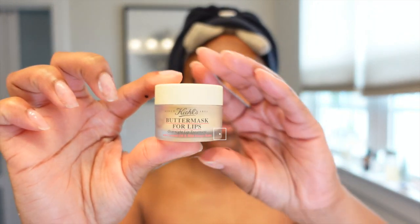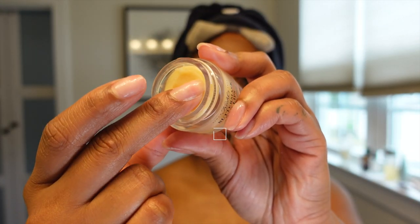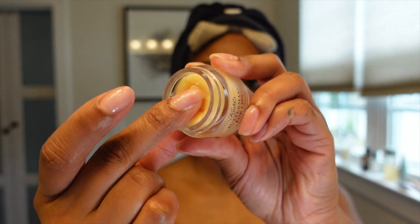And this Butter Lip Balm by Kiehl's is also a pretty penny, but I'm telling you, it is way better than the traditional Carmex, okay? Because it just instantly brings life back into my lips. Like, look at my lips. They're just looking too good right now.